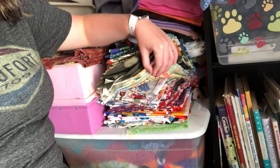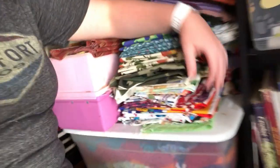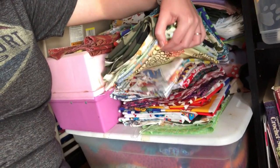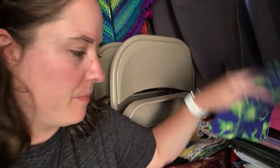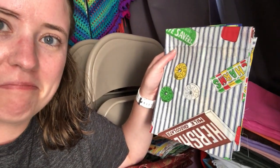But here's the big old stack of drawstring bags. All kinds of them down there. Some of these are like vintagey prints. They look really cool. And there's some that are more new looking. But look at these frogs. I'm pretty sure I had some of this before. But look at this vintage print. I love this. It's like candy.